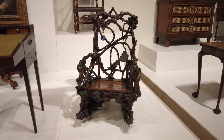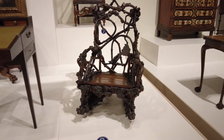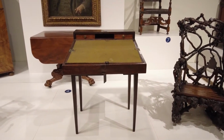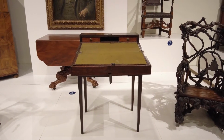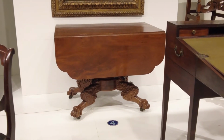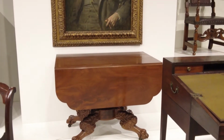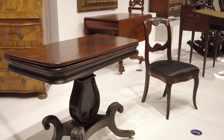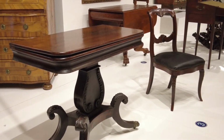This rather unique looking rocking chair was owned by Cornelius Vanderbilt, 1865 to 1875. This portable writing desk here in the middle was owned by Edgar Allan Poe, 1830 to 1849. This clawfoot drop leaf table was owned by Mark Twain from 1830 to 1860, and there's a portrait of him right above it. Both this table and this chair were owned by Abraham Lincoln back in the early 1800s.